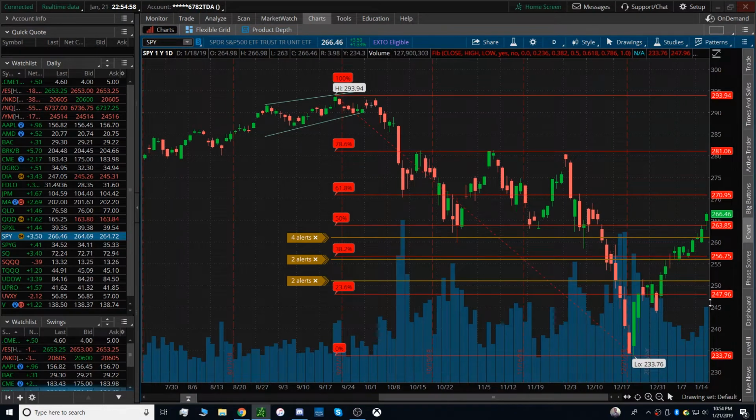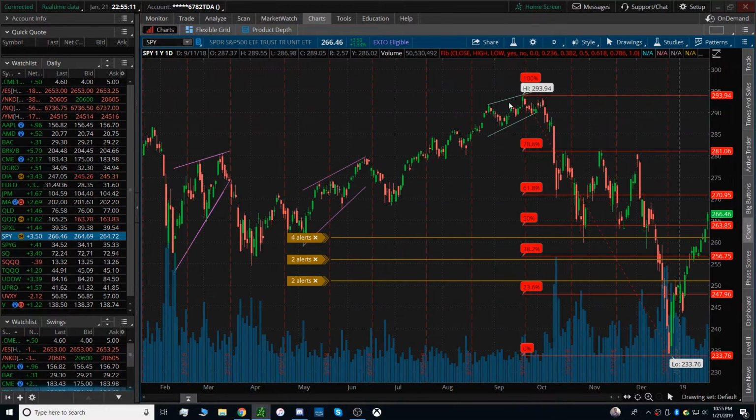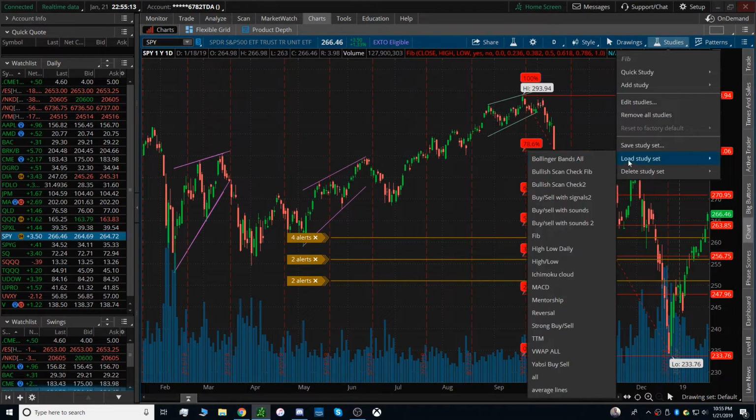So expect every $20 move to be a support for next time. So when we see this go up to maybe 280, 290, expect the next support to be at 270 and then 290 and so on. That's how I've seen the pattern play out before, and that's how it has worked out.